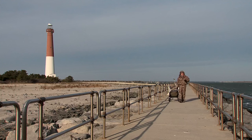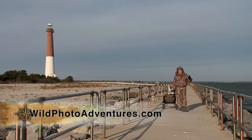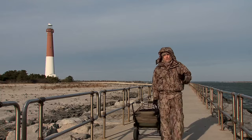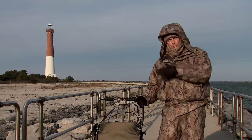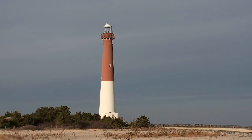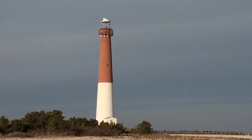Behind me is Barnegat Lighthouse, one of New Jersey's most well-known landmarks. It sits on the northern tip of Long Beach Island on the southern side of the Barnegat Inlet. Now, the early Dutch explorers named this area Barnegat Inlet or Breakers Inlet because it's known for its massive cresting waves which made navigation so difficult. Barnegat Lighthouse was built in 1859 and has now been decommissioned.